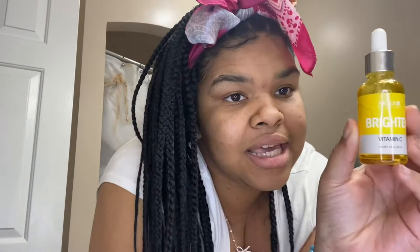This, I got from Sephora, and this is to start with to balance your skin, like your pH balance. You can put this on after, or mix it with another product that I'm gonna show y'all I mix it with. And we have brightening, which is vitamin C. And this is the product that I use. We're gonna get into it, so y'all just bear with me. This has vitamin C in it, and vitamin C is really good for your skin.